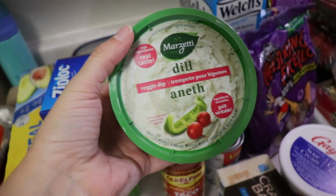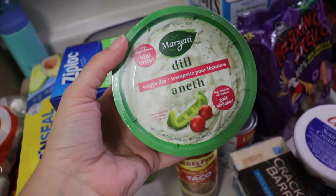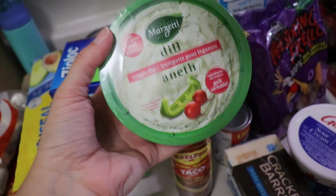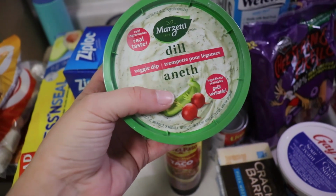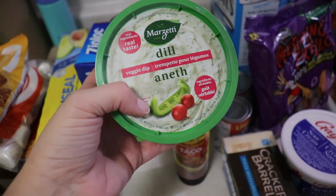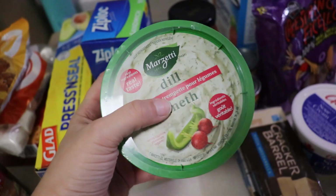This, oh my gosh. Okay, so I've been on the hunt for this for like 4 months, and I've finally found it in a store close to me. So this is the second time I bought it in about a week and a half. It's so good. My husband loves it. I love it. My daughter loves it. And it's just having something like this on hand.